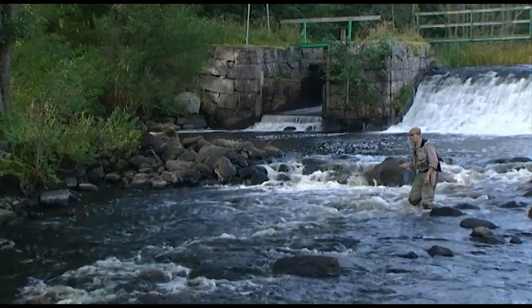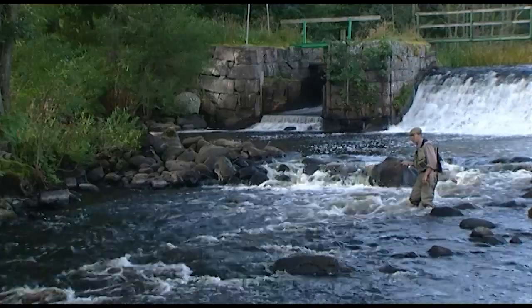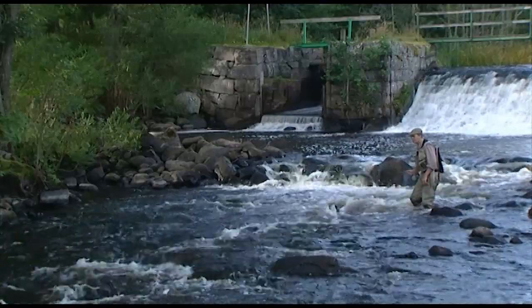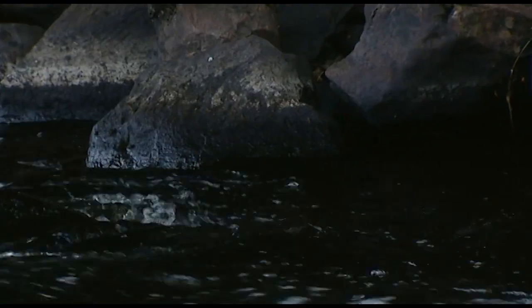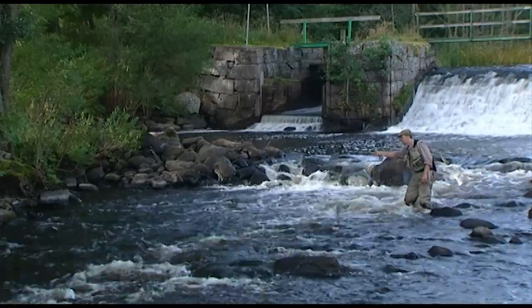In the river's faster, almost rushing stretches, you can find fish behind almost every stone. But if the fish is going to see a dry fly on the surface, there also has to be a still flat spot above the feeding area. Here, the fish can quickly spot a floating insect, and it has no time to hesitate or the food will be gone.